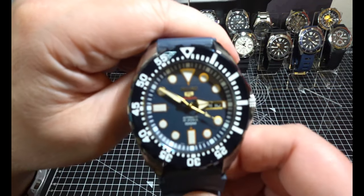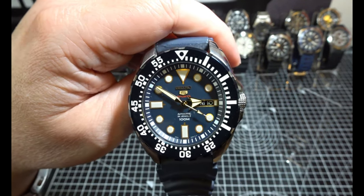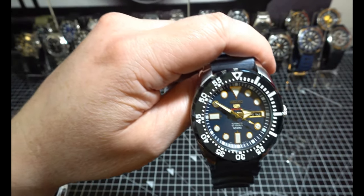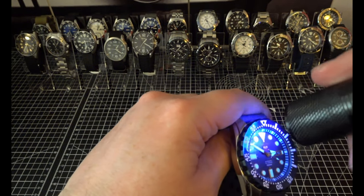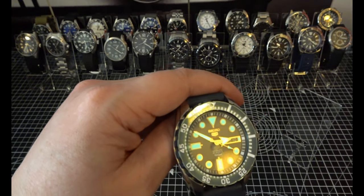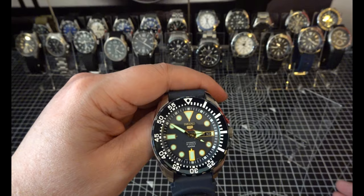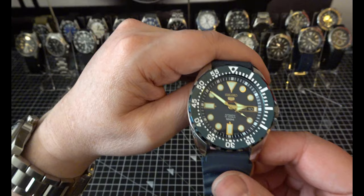If I can get it open. So you've got an automatic NH36 movement, 36 because you've got the day date, 35 is without the dates. So you've got the lume on the hands and the hour markers. Give that a nice little blast with the light. As you can see, that doesn't half pop out, that does. Very nice. And it does last quite a long time, that does.